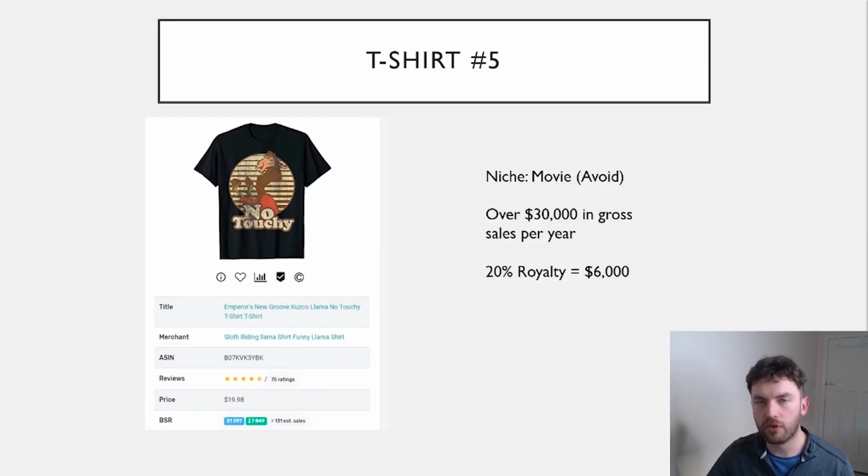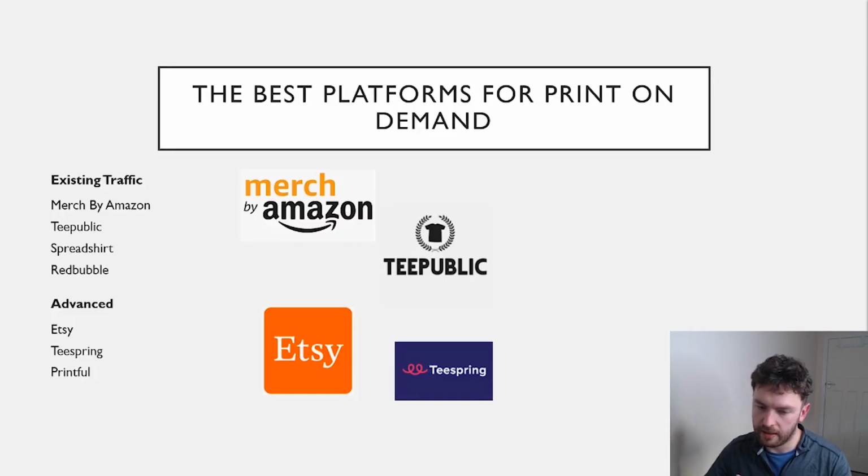So let's move on to the really interesting stuff. Merch by Amazon is a great platform to get started with print on demand, but it's much bigger than that. So I've separated these into two categories. One for existing traffic. When I'm saying existing traffic, I'm talking about existing marketplaces that you can put your t-shirt designs on and they already have their own traffic coming through.